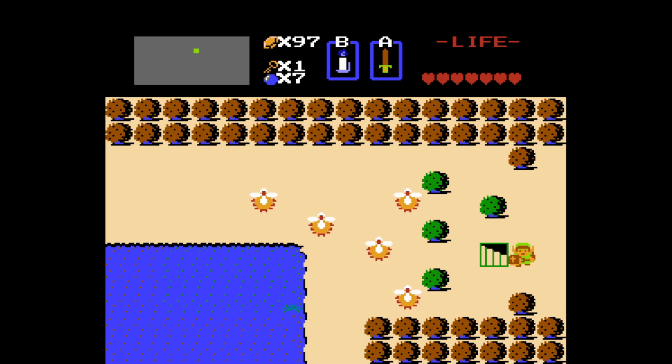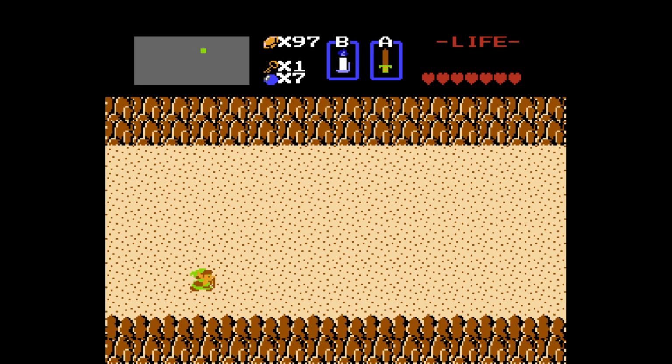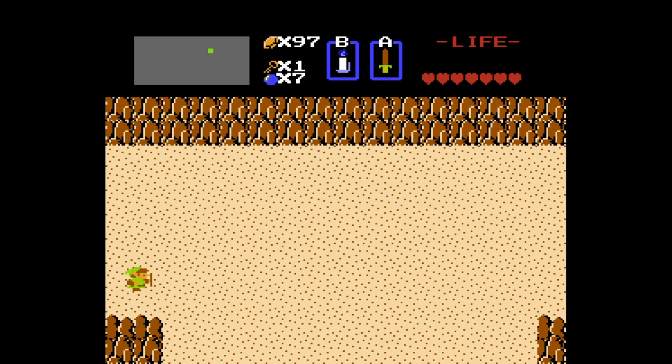Since we're burning forestry, let's uncover another couple of cowardly moblins who pay us hush money to not shop them to the Hyrule Secret Police. And now we're flush with bribery money, let's talk about that bow we picked up in level 1. You might notice it doesn't come with any arrows.